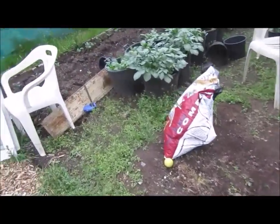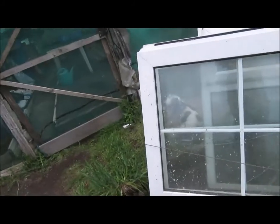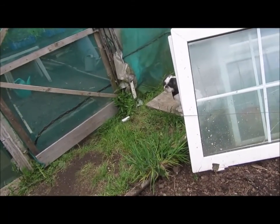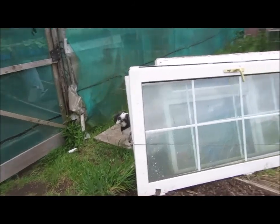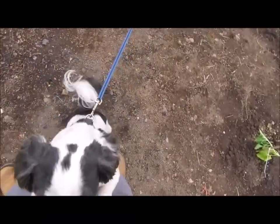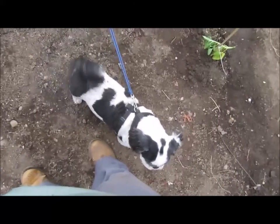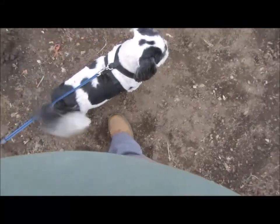Sneaky little Marley. He's gone around the back of these greenhouse doors. And he's looking to see if he can get under that fence again. Come here, Marley. Come on, let's go walkies. Do you want to go walkies? That's one way of getting his attention. Do you want to go walkies? Hey! Yes, you do. Molly, do you want to go walkies? Hey. Up. Up, Molly. Come here. What are you looking at?